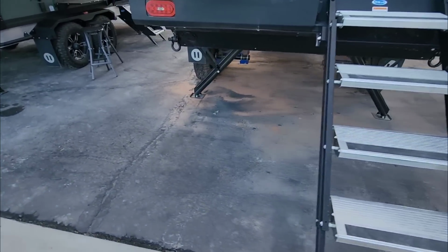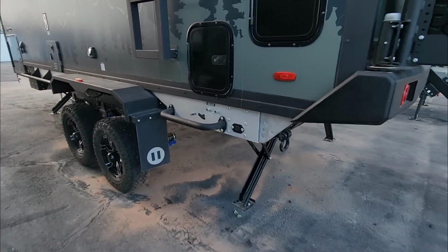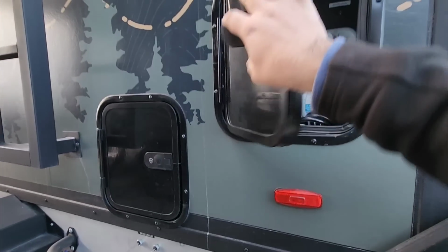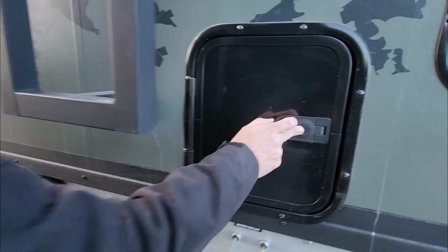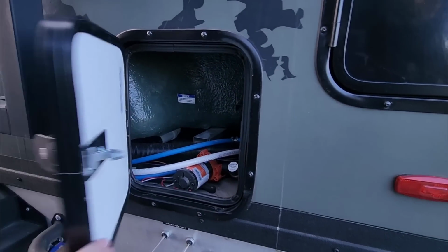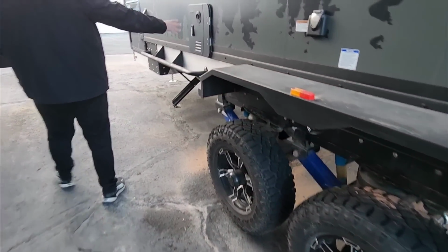That is absolutely crazy cool. So while this thing's eventually going to lower back down, we'll keep walking around. Yeah, so there's your Nautilus panel behind there. Outside shower. They also have heaters for the thing. This is just an access panel to get to your pump or your filter. Oh, that's nice. To work on. You have your on-demand hot water heater.